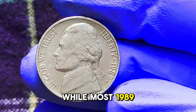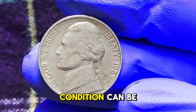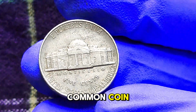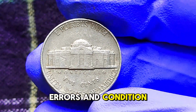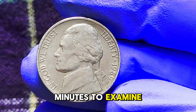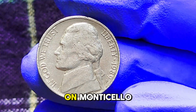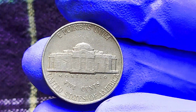So while most 1989 P nickels won't make you rich, the right coin in the right condition can be a nice find. To sum things up, the 1989 Jefferson nickel from the Philadelphia Mint is a common coin, but it still holds interest for collectors due to potential errors and condition-based rarity. If you come across one in your change, take a few minutes to examine it carefully. Look for signs of mint errors, inspect the condition, and pay attention to the steps on Monticello. You might be surprised at what you find.